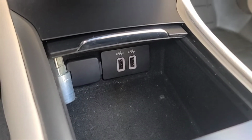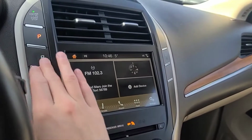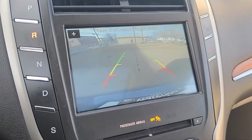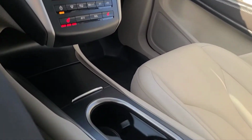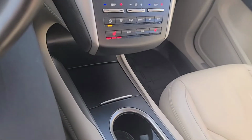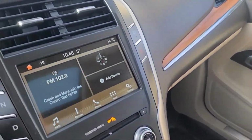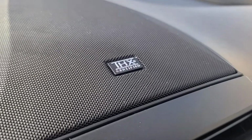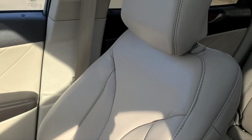Inside here, we got 2 USB ports. And there's our reverse camera with sensors. And inside the console here, we do have a 12-volt plug. As for the audio system in this MKC, it is the THX premium audio system. And the seats here, we got some beige leather bucket seats.